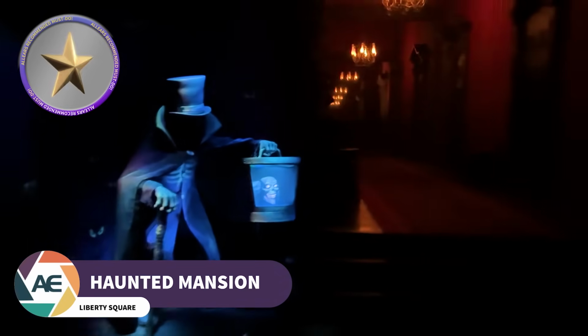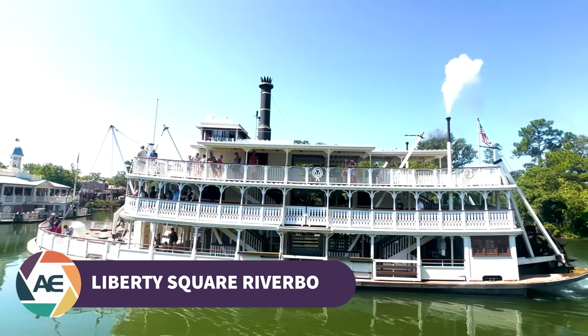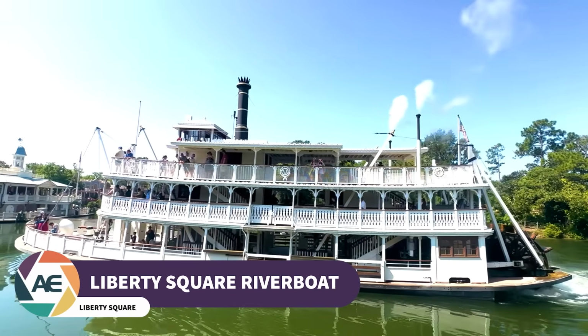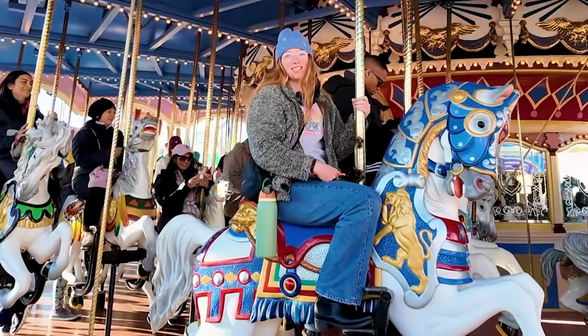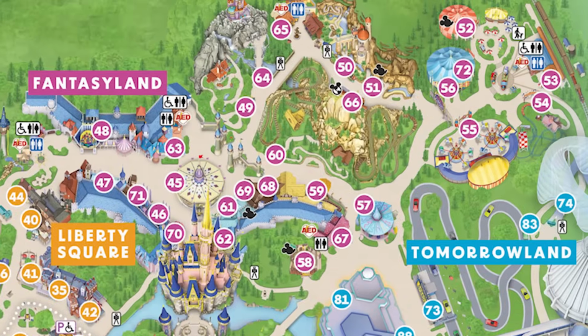It's spooky, but not too spooky, and you'll run into 999 happy haunts. Or take a tour on the Liberty Square riverboat for unique views of the park and an escape from the crowds. Worlds of magic and splendor await in Fantasyland, and also it has more rides than any other land.